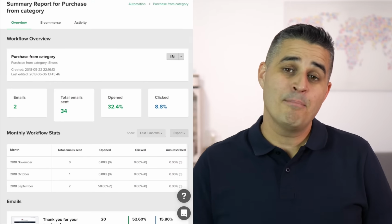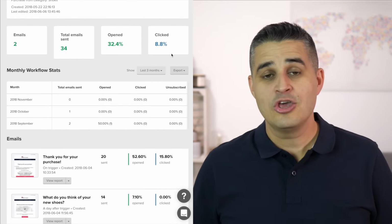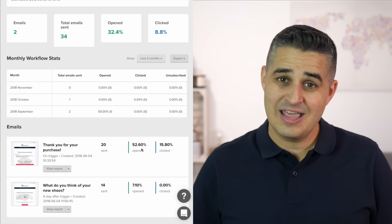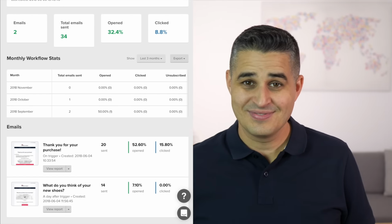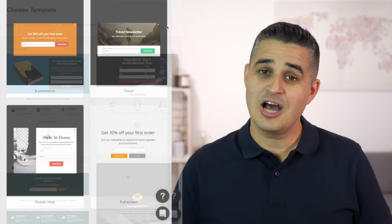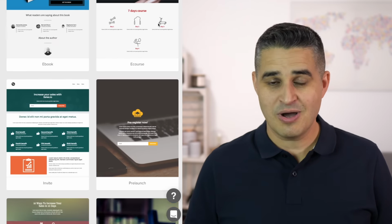Not only that, but with data sync and sales tracking, you can now clearly see how the effort you're putting into every email is paying off. And with our additional integration, you'll get intelligent pop-ups, custom landing pages, and much, much more.